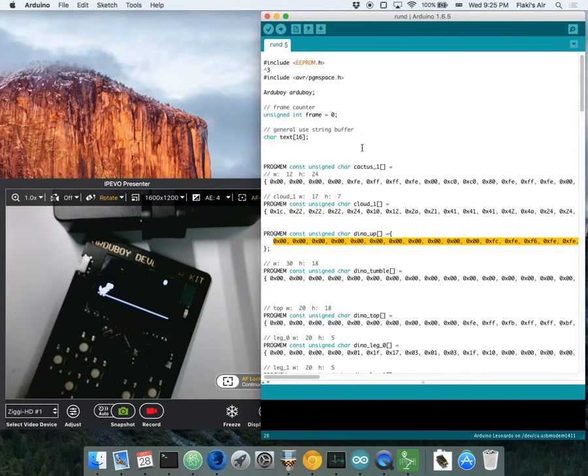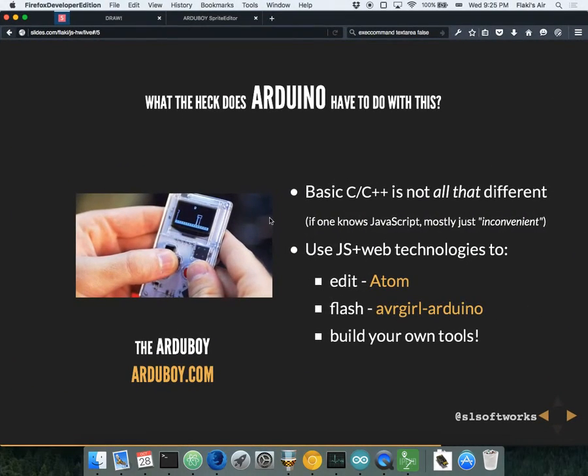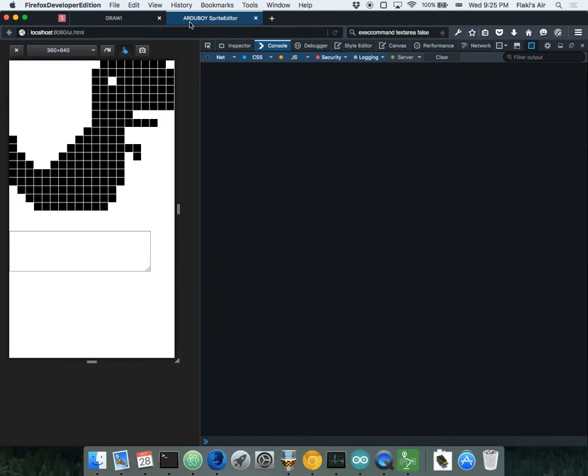So what instead you could do, because you know JavaScript and you know web, is try and find your browser windows. There you go. What you could do is create an application that lets you draw a simple sprite and export it right in the correct format that the Arduino needs to be exported in.